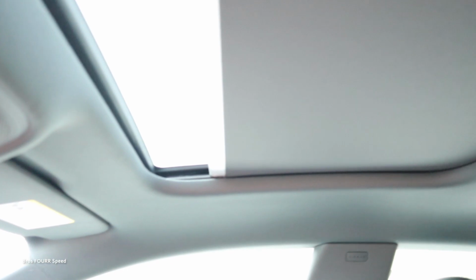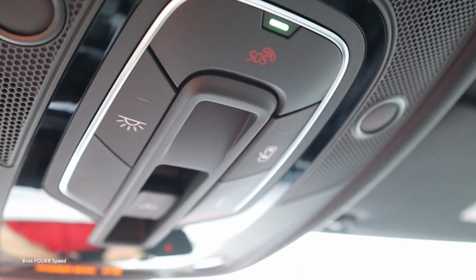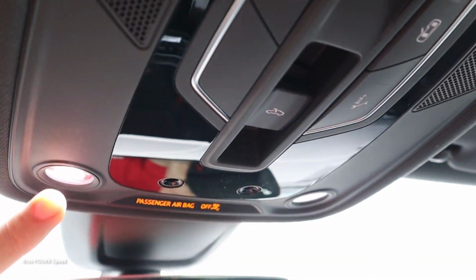And up top, this does have a sunroof. So that sunshade is automatic. By using that control, we can open that up, where you will also notice there's all of the dome lights as well as the sunroof adjustments, and then the touch sensitive dome lights are on both sides.